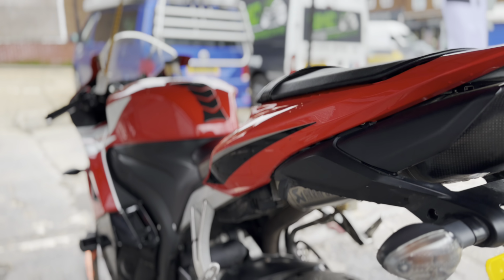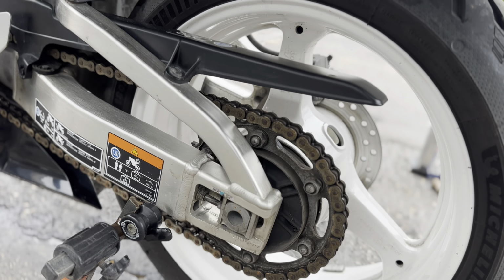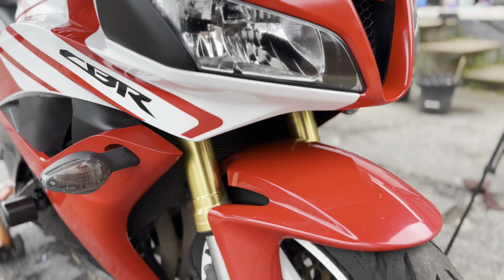Next one up, Honda CBR600RR. This is one that they've just taken in next door and will be up for sale once I've done my bit. Love the white wheels, looks really nice. That red and white with the lovely white wheels. Although they are a pain to clean, they do look good when they're clean.